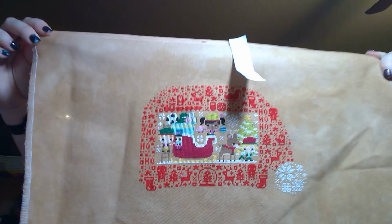I do love this. It is so cute, though. I got the kit for this, so it was done on Picture This Plus Gingerbread 28 count Lugana.